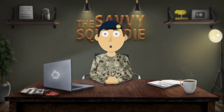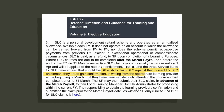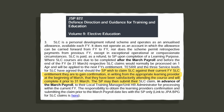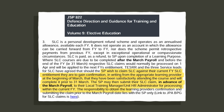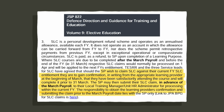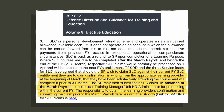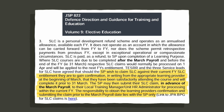But what if the course you are doing doesn't finish until the end of March? Well, in this situation, it is your responsibility to gain confirmation in writing from the appropriate learning provider at the beginning of March, which states that you have been attending the course and will complete it prior to the 31st of March. Then take that evidence, along with the proof of payment, and submit it with the SLC application form to your HR staff before the payroll in March.